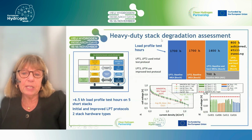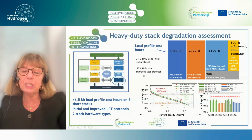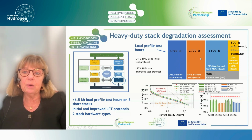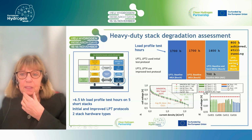So looking at the heavy-duty stack degradation assessment, I mentioned we used an initial load profile test protocol, and then the improved test protocol that was developed during the course of the project. This initial protocol was used on the baseline membrane electrode assembly in a first test, and then a repeat test, so 2 sets of 1,700 hours of testing on those baseline MEAs. From the first generation of improved membrane electrode assembly, then a further load profile test on a short stack using the improved test protocol for 1,600 hours, and then using our second generation of MEA, and once again using this improved test protocol, there is a short stack running at Bosch. So far 800 hours achieved. That test is still running.